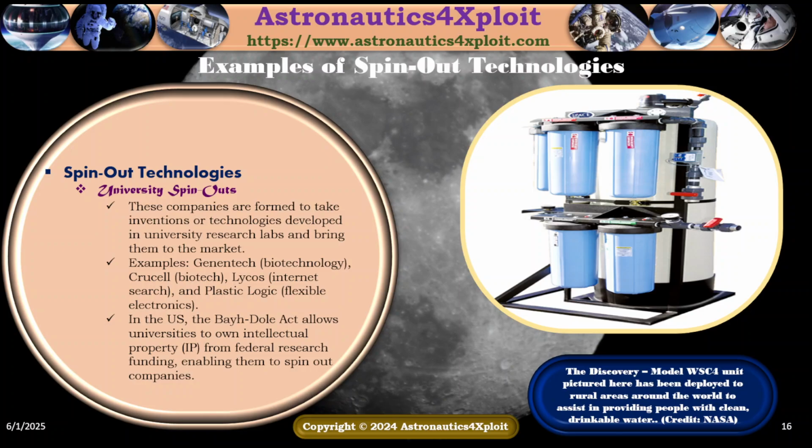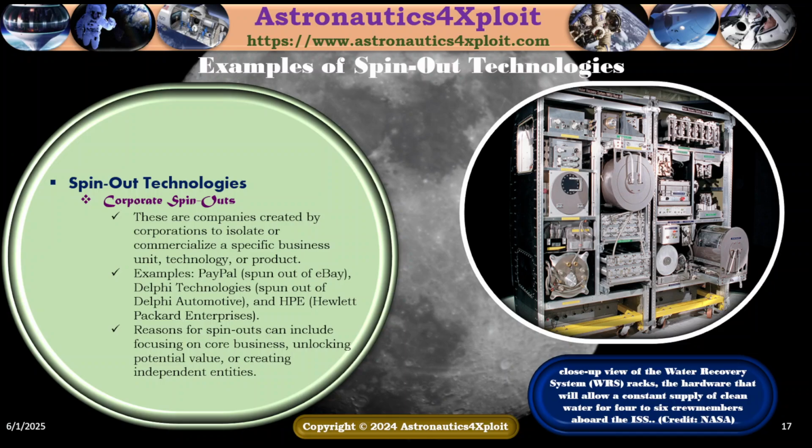University spin-outs. These companies are formed to take inventions or technologies developed in the university research labs and bring them to the market. Examples are Genentech biotechnology, Crucell biotech, Lycos internet, and Plastic Logic flexible electronics. The Discovery model unit pictured here has been deployed to rural areas in the world.